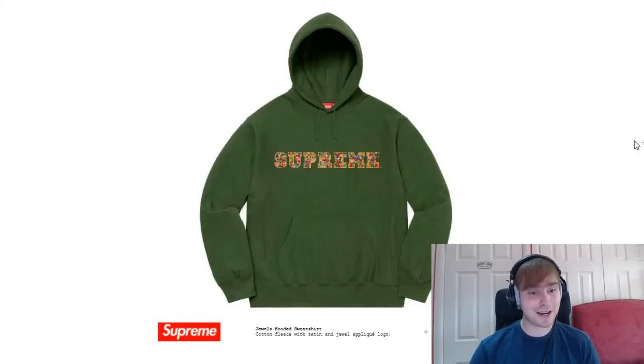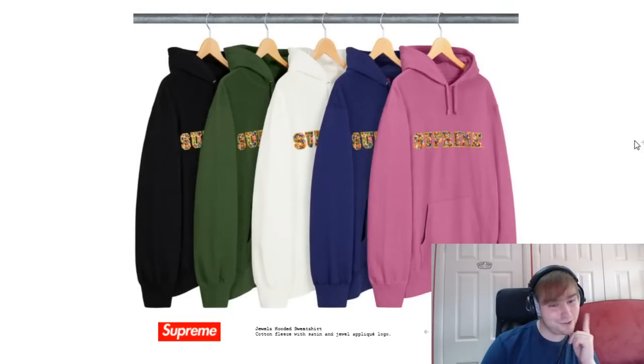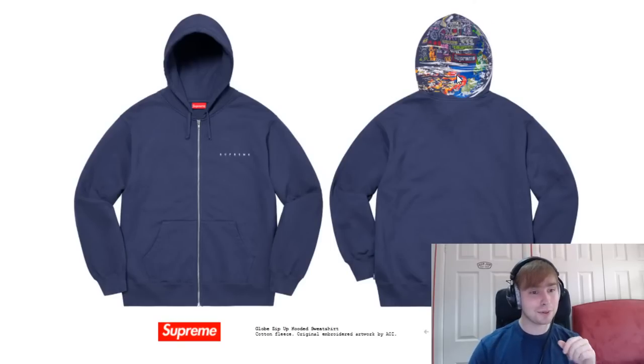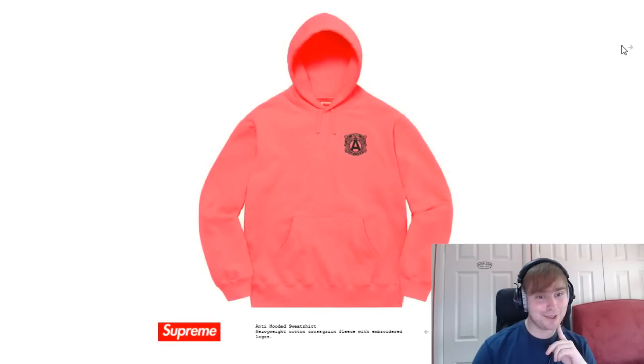The Jules hooded sweatshirt. Yeah, it's okay. Oh, the applique Jules. No, I'll move ahead. Globe zip up sweatshirt. The Globes piece had a good little bit of potential, but not anymore. That ship has sailed. The anti hoodie.